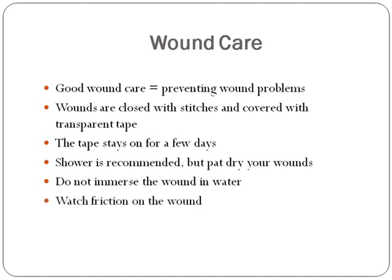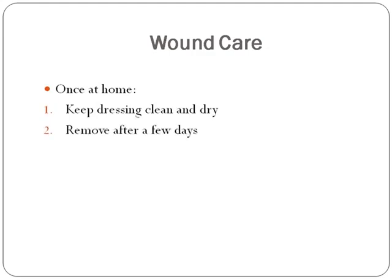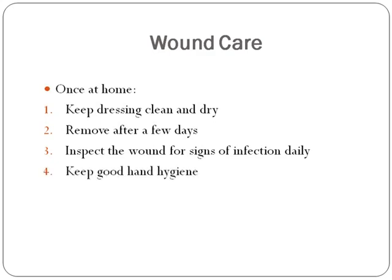Keep your wounds protected from rubbing at the waistline. Once at home, keep the dressing tape clean and dry. Remove the dressing tape after 3 days or as directed. Inspect the wound for any redness, weeping, swelling, or other problems daily. Always wash your hands thoroughly with soap and water before and after touching the wounds.